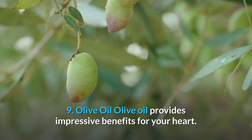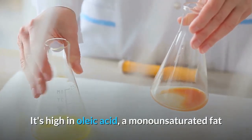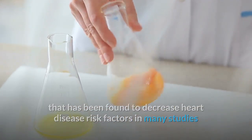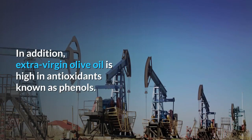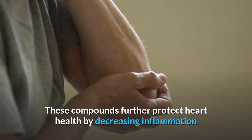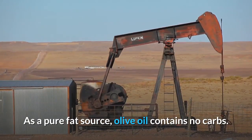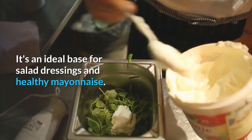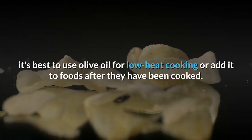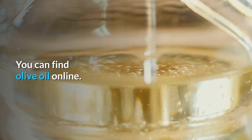9. Olive oil. Olive oil provides impressive benefits for your heart. It's high in oleic acid, a monounsaturated fat that has been found to decrease heart disease risk factors in many studies. In addition, extra virgin olive oil is high in antioxidants known as phenols. These compounds further protect heart health by decreasing inflammation and improving artery function. As a pure fat source, olive oil contains no carbs. It's an ideal base for salad dressings and healthy mayonnaise. Because it isn't as stable as saturated fats at high temperatures, it's best to use olive oil for low-heat cooking or add it to foods after they have been cooked. You can find olive oil online.